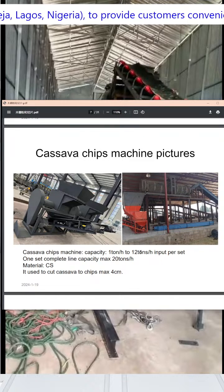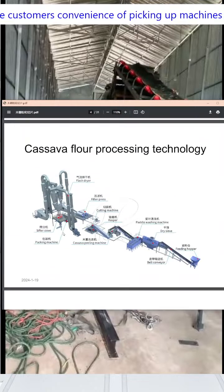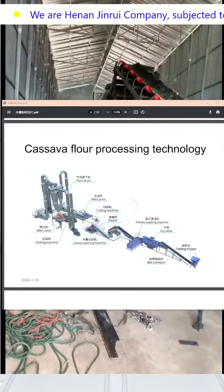And for our cassava flour machine, we mainly process fresh cassava tubers like this to make flour. You can see the fresh cassava tubers after harvest. Then you put the cassava into the feeding hopper, and with washing, peeling, grinding, and removing the moisture, finally drying and sieving. So this is the complete processing method.